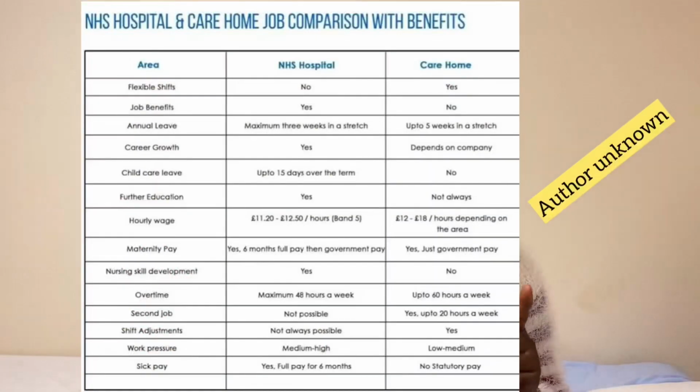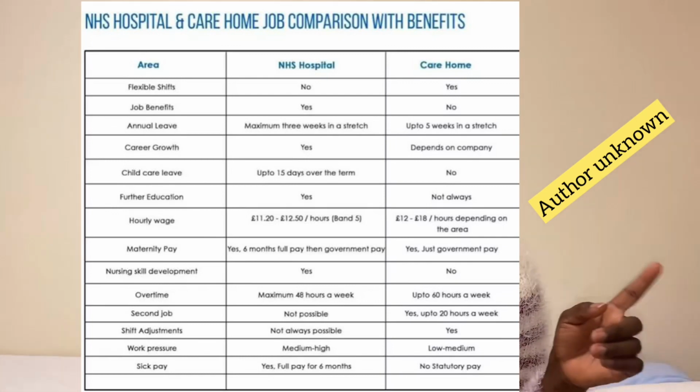It actually can fluctuate. So here is a diagrammatic representation of some of the benefits and the differences between the NHS hospital and the care home. So you can also look through it for more information and make your choice.